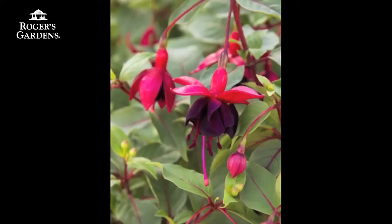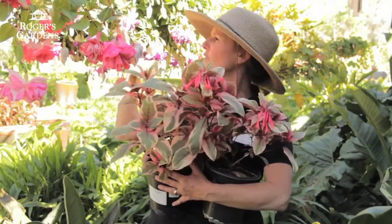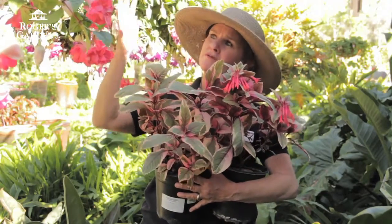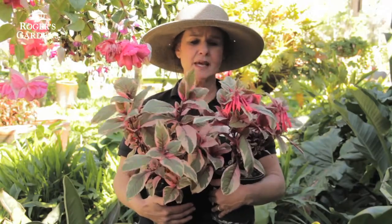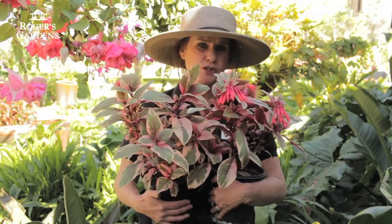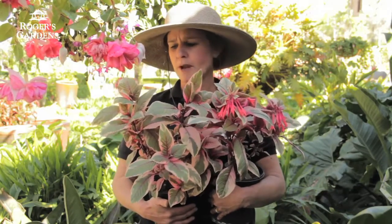We have so many beautiful fuchsias here at Rogers Gardens. We have ones that are in the hanging baskets. Look at how gorgeous the colors and how beautiful and big the flowers are. We've got them for the hanging baskets. We've also got this wonderful one that I want to talk to you about for your landscape, which is the Firecracker. The hummingbirds love fuchsias, and this one especially has that beautiful striped foliage.